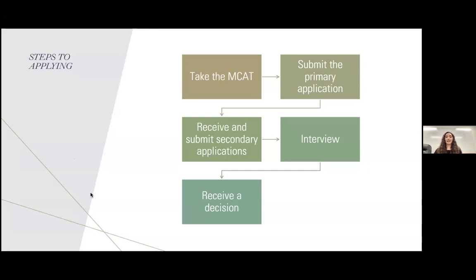If you reach the end of the application cycle and unfortunately you haven't gotten in anywhere and term has already started, then I would start preparing for the next round. It's pretty typical for people to have to apply more than once. So don't be discouraged. Use that as an opportunity to gain more clinical experience, maybe get a job as a scribe at a doctor's office so that you can make money and also get clinical experience.